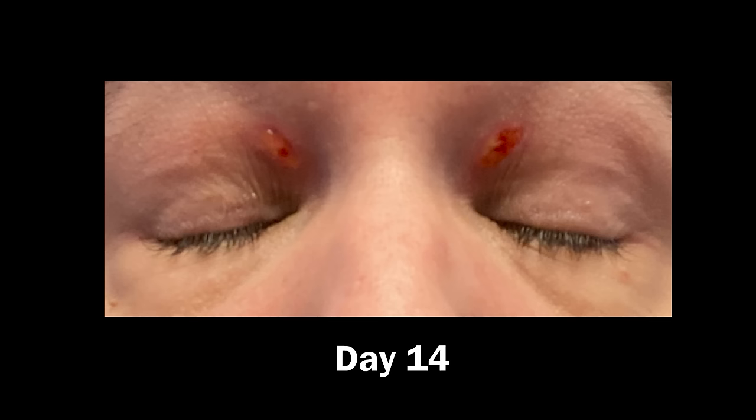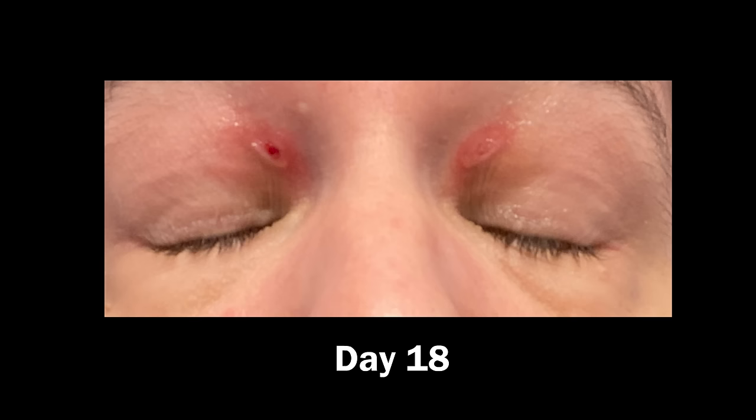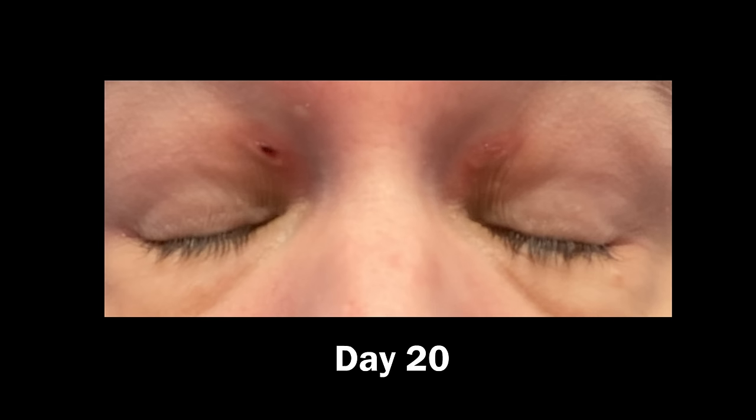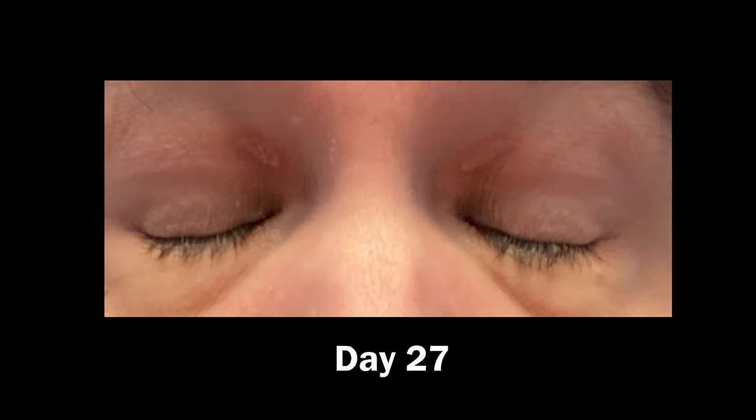The pus would come back every few hours or so, and I would keep gently wiping it away with a tissue. And that went on for a few more days before the holes sort of started to scab up with a more recognizable darker red stuff. So here's what the rest of the healing process looked like and how long it took.